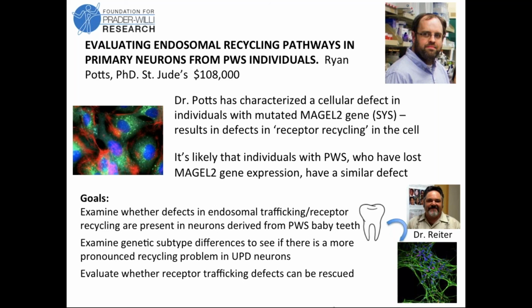So you may remember that Schaaf-Yang syndrome is a syndrome that results when the MAGEL2 gene is mutated. So in PWS, MAGEL2 is lost, it's deleted or inactivated, but in Schaaf-Yang syndrome, it's mutated. And so Dr. Potts discovered that the MAGEL2 protein is important in the normal process by which cells take receptors that are out on the surface of the cell, bring them in, kind of check, make sure they're okay, and then recycle them back out. That process is assisted by MAGEL2. So when MAGEL2 is mutated in Schaaf-Yang syndrome, that process gets disrupted and the receptors don't get back out onto the cell surface the way they should.